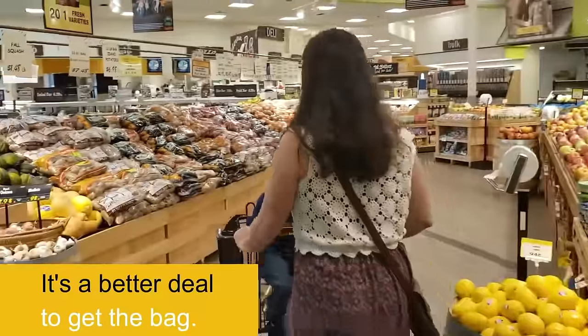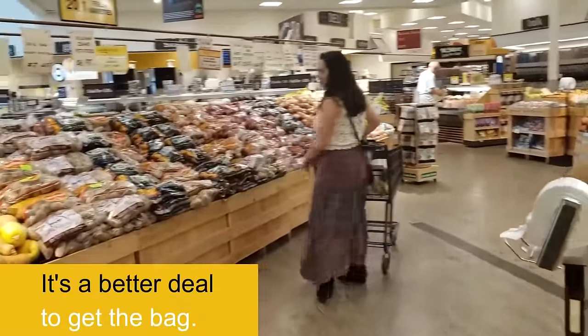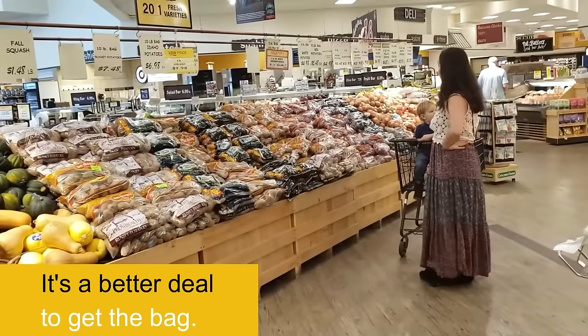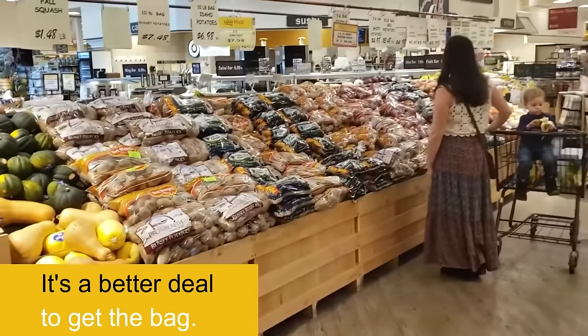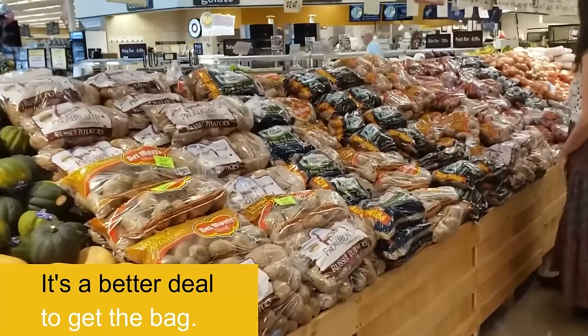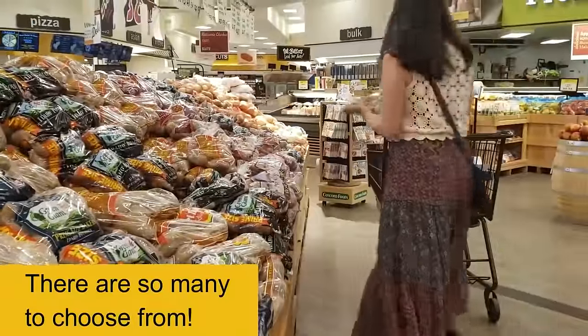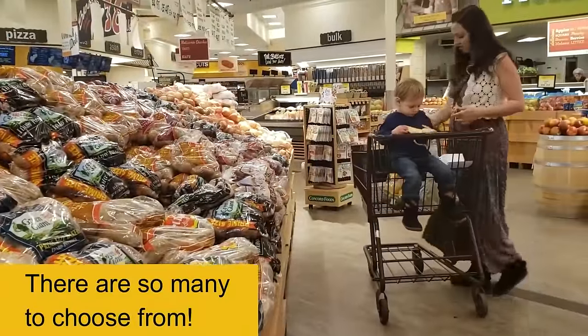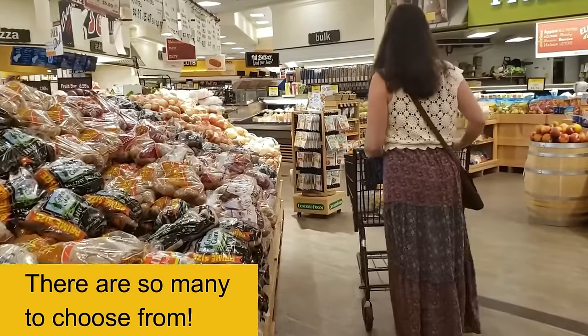When you're buying produce, you have two options. You can buy loose produce, like the broccoli that I bought, or you can buy bagged produce, like the lemons that I bought, or here, like the potatoes. And really, there are so many to choose from. It's pretty unbelievable the type of options that we have these days. I feel so lucky to have these options.